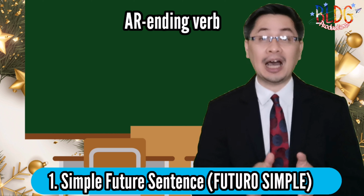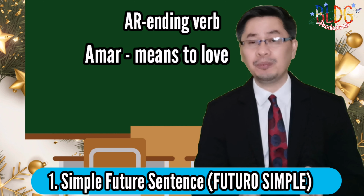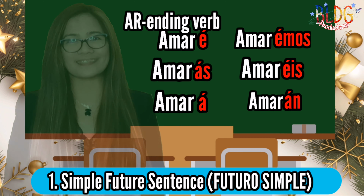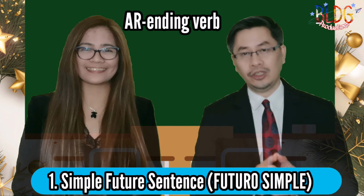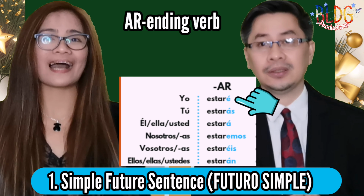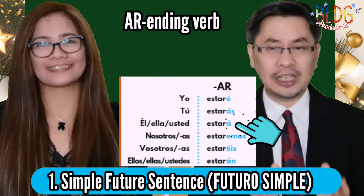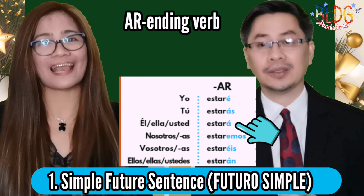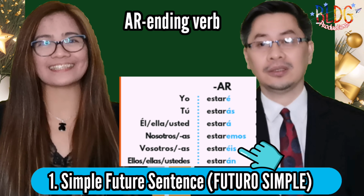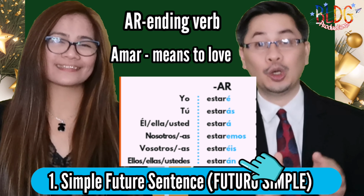An example for that is amar, which means to love. Now, how are we going to show the simple future of amar? Amaré, amarás, amará, amaremos, amaréis, amarán. You notice, guys, that for the first person, it ends with é. Second person, ás. And third person, singular, á. For the first person, plural, nosotros, emos. Second person, plural, vosotros, éis. And of course, the third person, plural, ellos o ellas o ustedes, án.